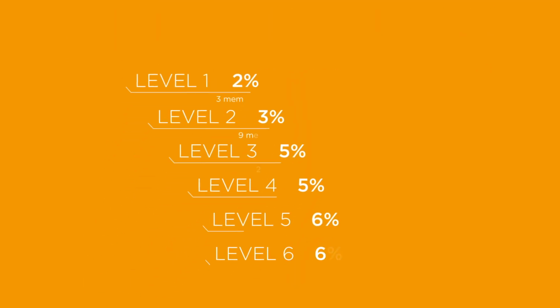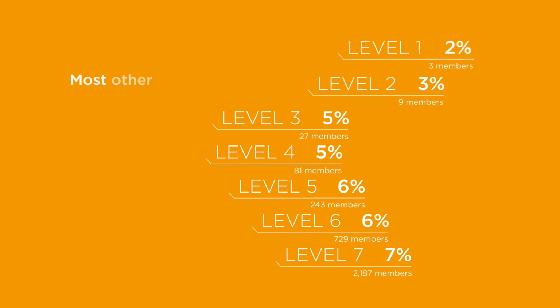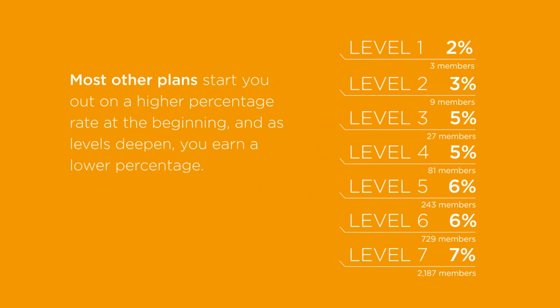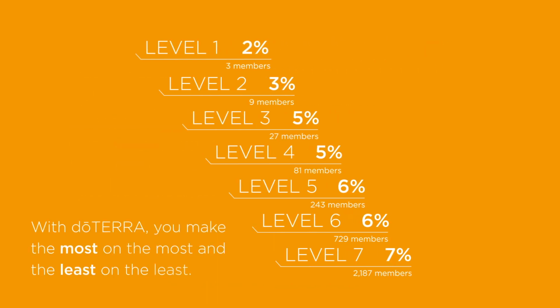You will earn 2% on the first level and continue to earn more throughout up until the 7th level, where you earn 7%. Most other compensation plans start you out on a higher percentage rate at the beginning, and as levels deepen, you earn a lower percentage, meaning, overall, less income for you. Unlike many other compensation plans, with doTERRA, you actually make the most on the most and the least on the least.